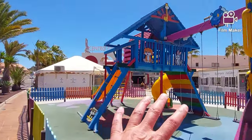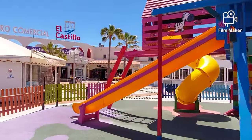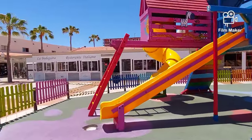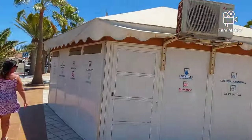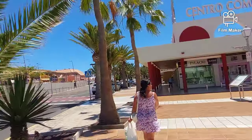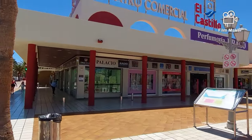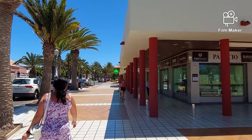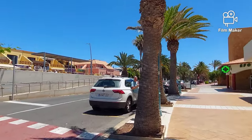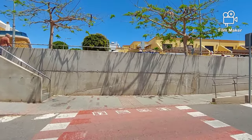So you've got a commercial centre here. There's another one over the road. Got a bit of a kids play area there. You can sit in one of these little cafes and let your little ones play. I don't know what the temperature is today, I'm guessing about 22 degrees.